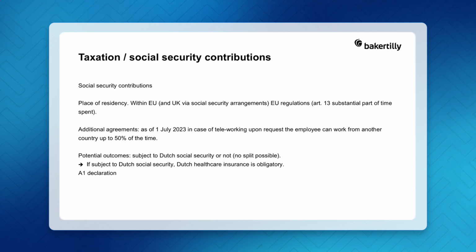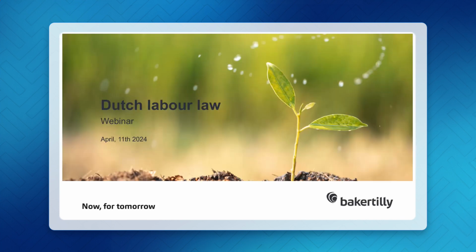You can also have the situation the other way around. In Holland, we know the A1 declaration. I've assumed that's something that does ring a bell. If not, please let me know. But the A1 declaration is like a permit or provided information where you're subject to Social Security.